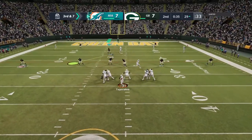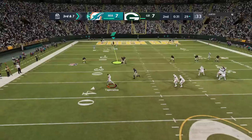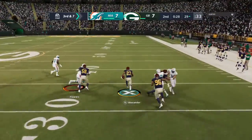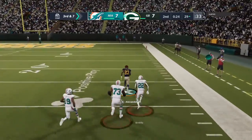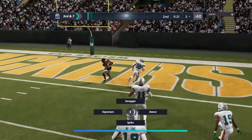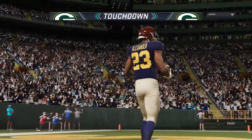Tua setting up shop to throw again. Flush to his right. Into heavy traffic, and it's intercepted. Picked off by Jair Alexander. A big seam, and he might go all the way. And into the end zone. It's a pick six and a Packer touchdown.